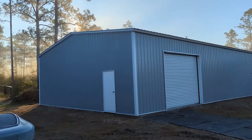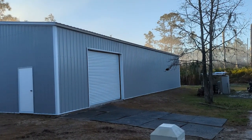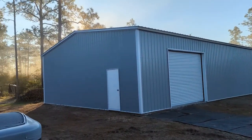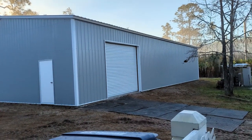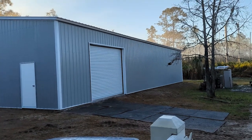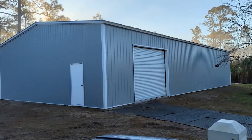Well, the guys got the shop finished late last night. Late, like 8 o'clock. They had a bunch of little tuning up and whatnot to do. Got some adjusting to do with the doors. I think we have to grind some concrete. But I'm going to go take a look inside and see how vast this thing is. Well, I'll flip the camera around here a minute. Get me out of the way. But this gives you an idea.